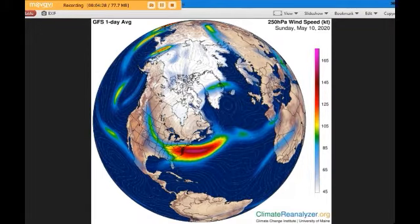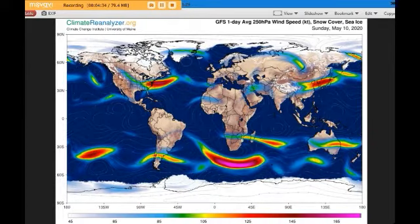Here's the jet stream from today. Here's the flat view, and it's very erratic. It looks worse every time I look at it, and so there's no way we can have any kind of normalcy with a jet stream like that. That's what it looks like in the northern hemisphere and in the southern hemisphere.